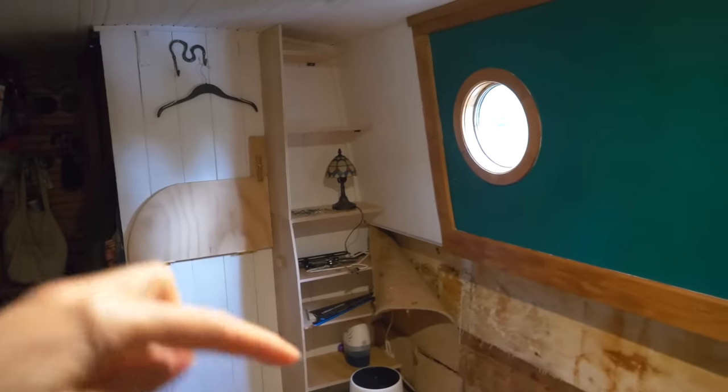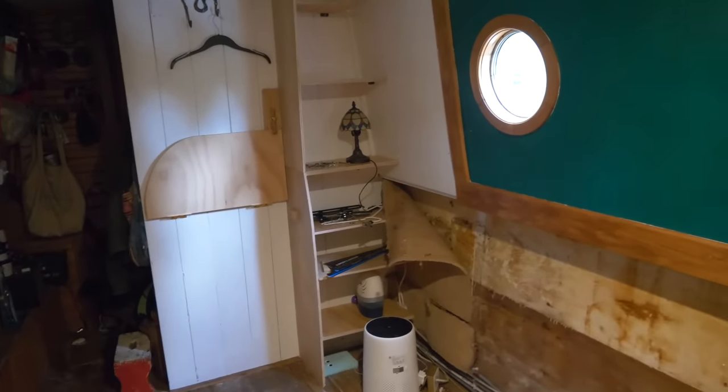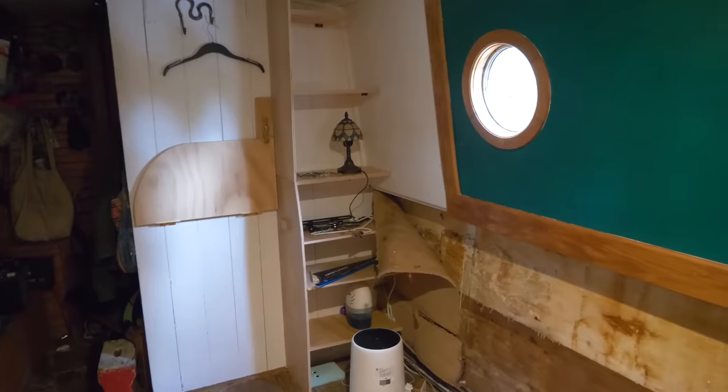If you've been watching our videos for a while, you might have heard me mention a few episodes back that I was going to put a little wood burner like Benny's got for Rambler in our bedroom, but I'm not sure if I'm going to do it. It sort of takes up too much space. Maybe one day, but I'm not too sure.